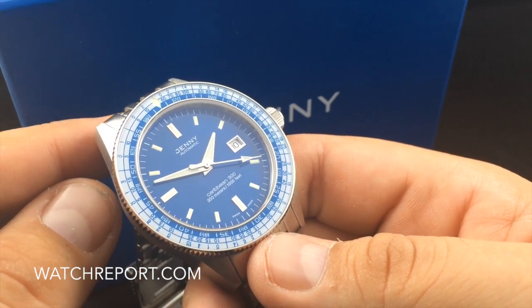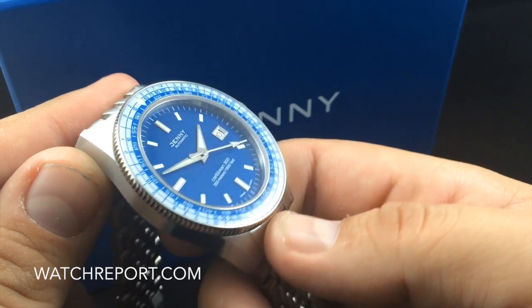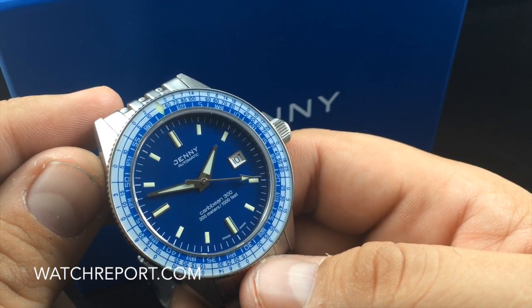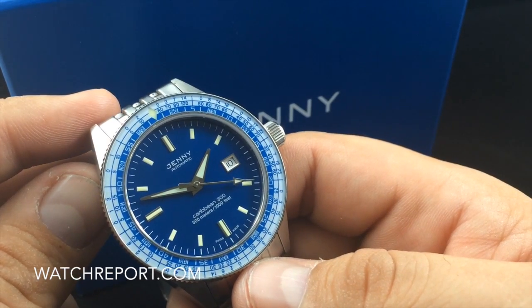Now, here comes that number that I think you guys are going to be like, nah, there's no way. But there is a way. 50 millimeter lugs. Why can you wear this watch? Why is this watch so wearable? We'll talk about that here in just a second.